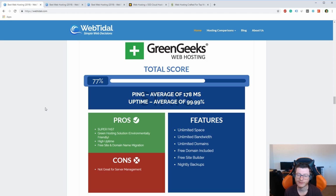Cons, they don't have great server management. Their usability is a little lacking. Their interface is simple and clean, so it's easy to navigate. It's just hard to manage your server because they're aimed a little bit more at the beginner type user interface, so you'll lack fine-tuned control from easily accessible options in the menu.